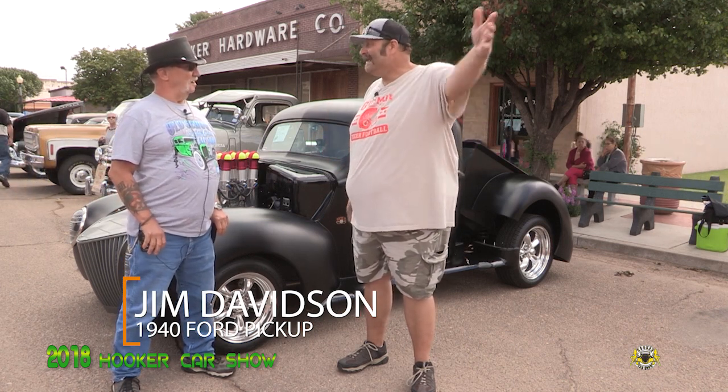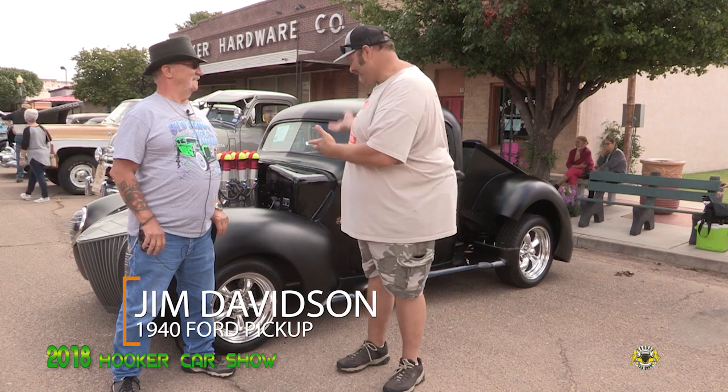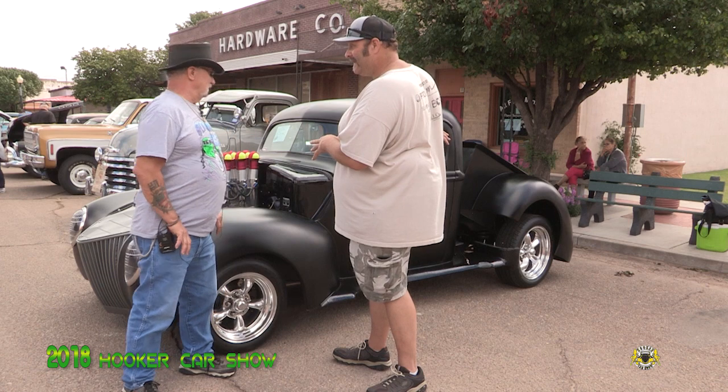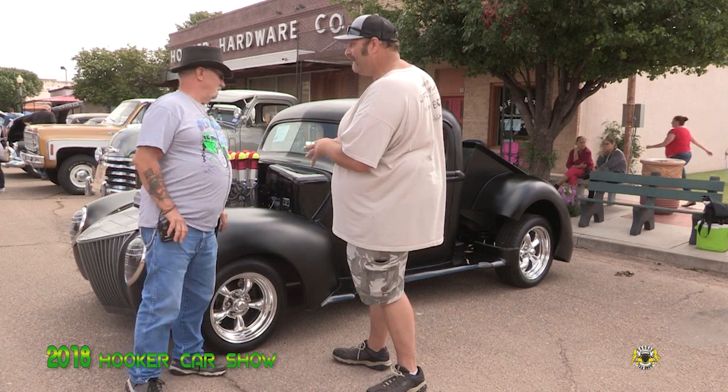We've got Jim Davidson here with us from Fitch, Texas, and he brought this 1944 pickup. I figured since we're on a pickup roll here, we just talked to a gentleman with a '34 Ford. Yeah, let's get this other pickup. This is a little different kind of a breed here. Tell me about it, Jim.